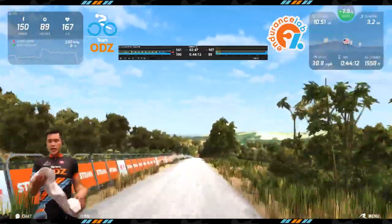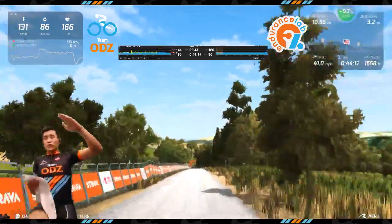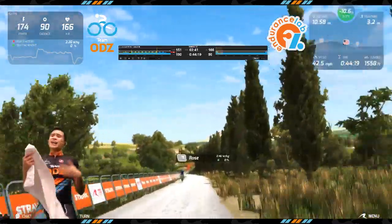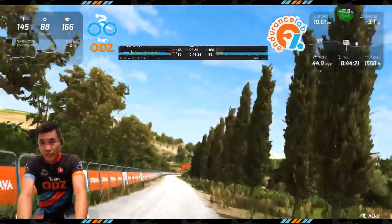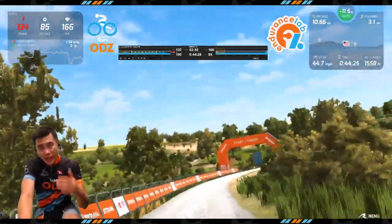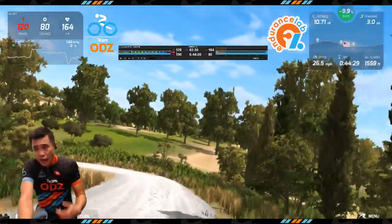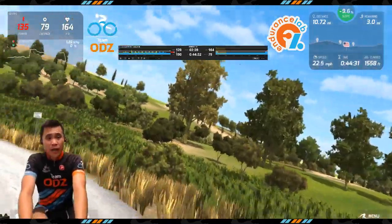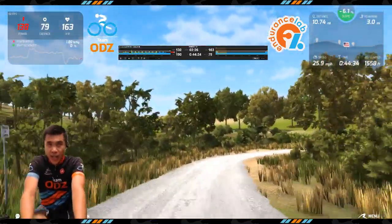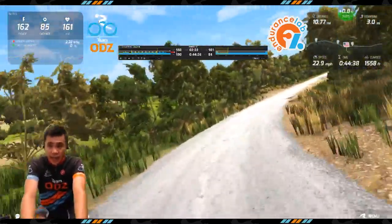Two more. So even though the effort's not super high, the interval power is not, it's very taxing on your neuromuscular system. Getting those connections, the ability for yourself to be able to spin at these higher cadences, is super key. All right, looks like we're coming up on that corner. I wanted to show you guys. Should be right after this. All right.